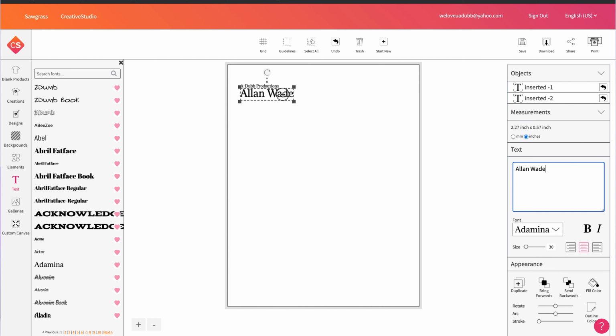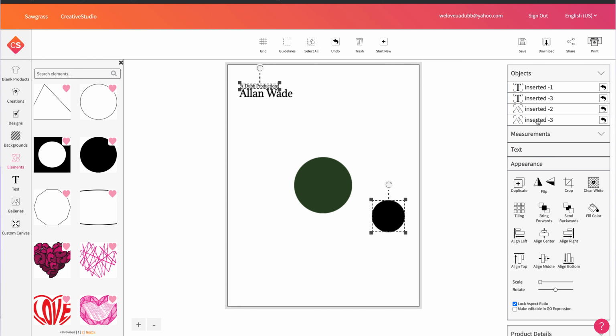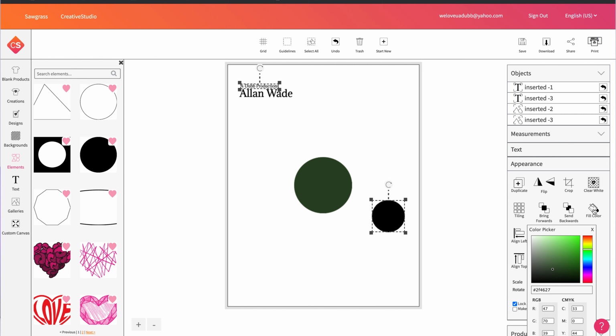After you make it smaller, you can select the objects that you want to adjust. So I'm gonna select this circle. As you select the different objects, it highlights it. So that's easy. So I'm gonna select this circle and go to color, pick fill color right here. And as you drag this circle around, you see that the color changes on this specific object that you selected.